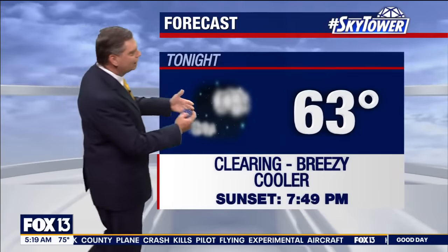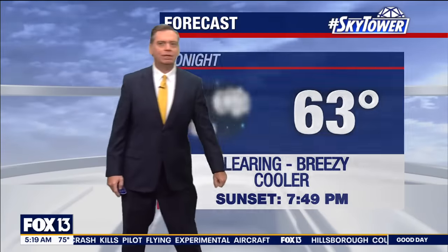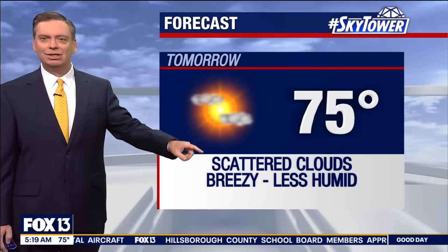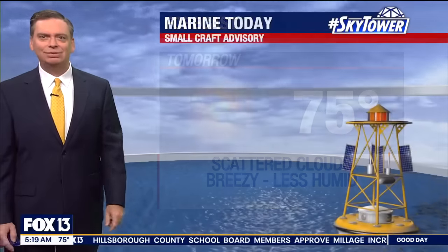Then for tonight, clearing, breezy, and cooler. Low temperature down to 63. For tomorrow, scattered clouds, breezy, and less humid. Look at that daytime high, only up to 75 degrees.